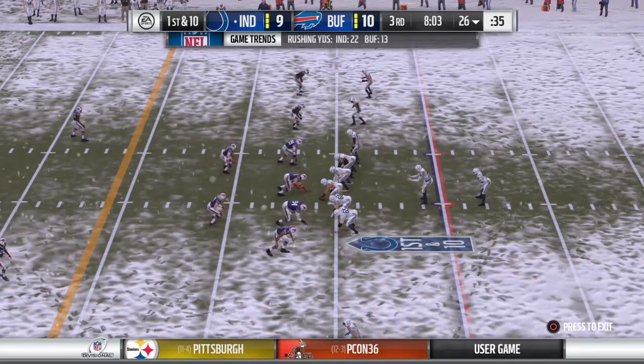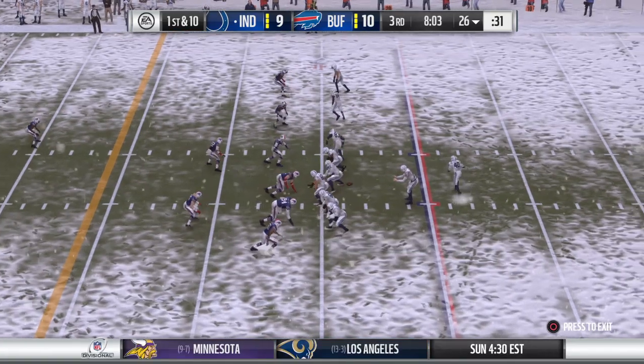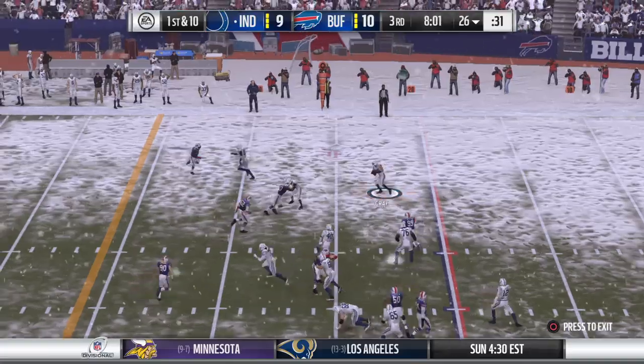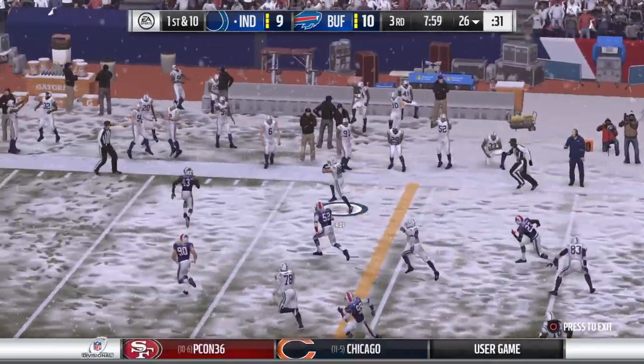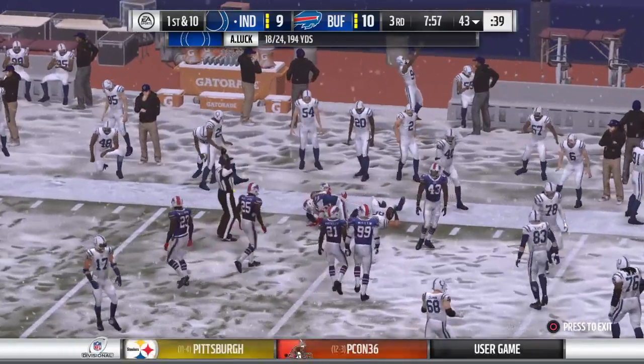Okay, so how do you do that? How do you shake things up? You look at what you've called before, realize it hasn't worked, and go to something else. And maybe you try and find one of those special plays for one of your better players, and maybe try and hit something big and get things going in the excitement area.